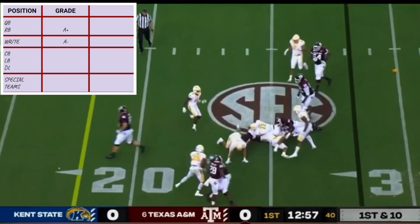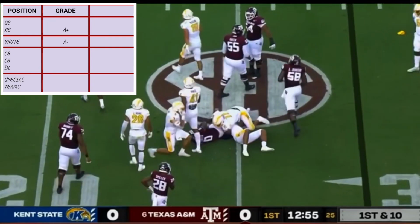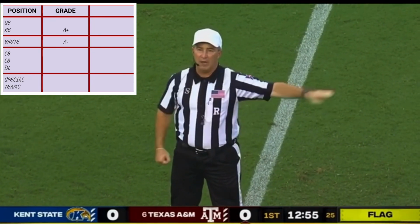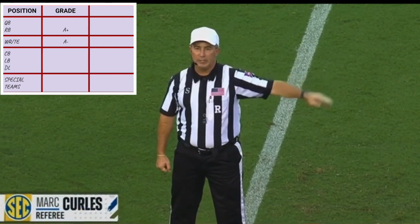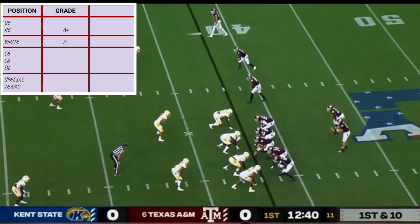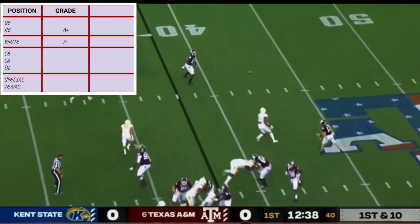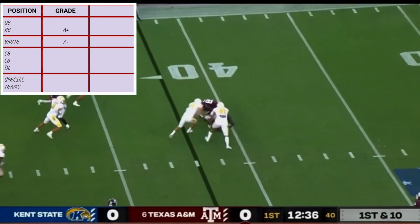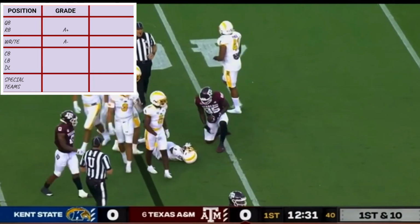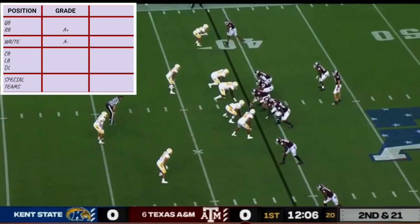There were a couple of highlights. I mean, there was the long pass to Chapman, and there were a lot of timely catches by Weidemeyer and Lane. I can't really find a reason to go down lower than an A-. This could be an A for me, but I tend to err on the lower side when I'm a little bit on the questioning side. But I can't go to an A+.